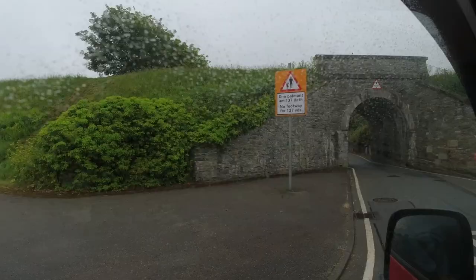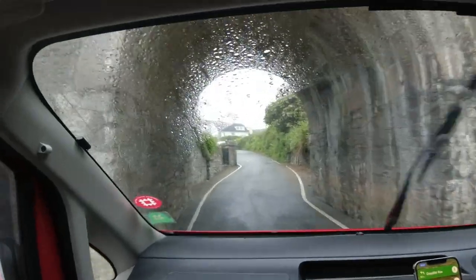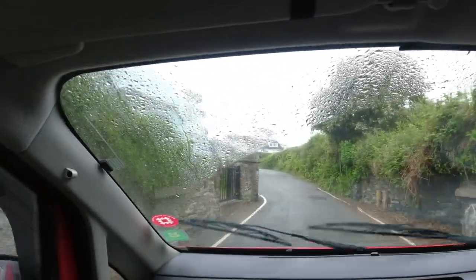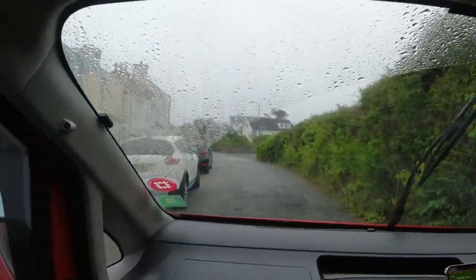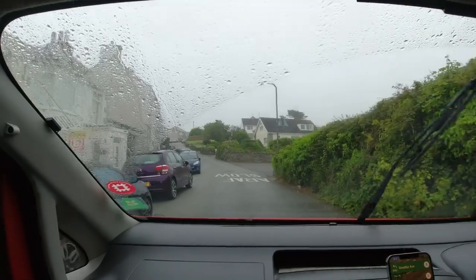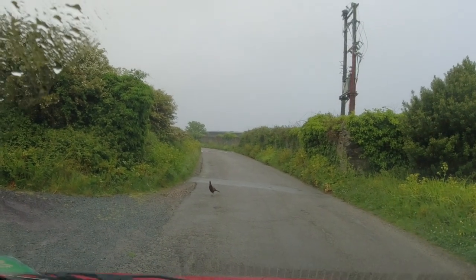We're supposed to be on the road, which is directly above us, but I wasn't paying attention, so I've taken a wrong turn. Good job it's a small van. Does it loop us back over that bridge then?